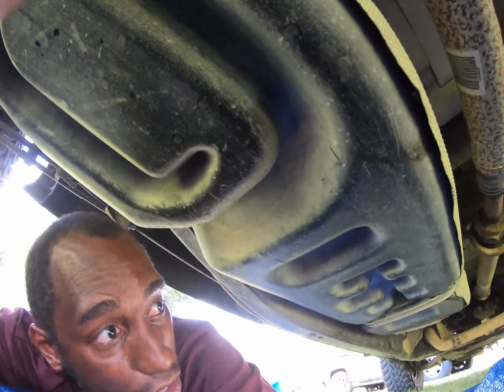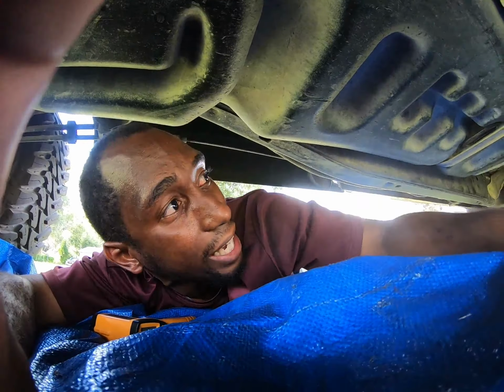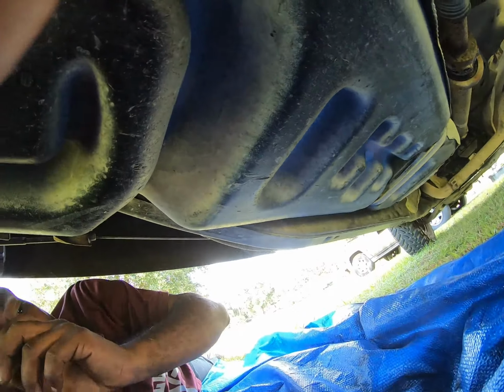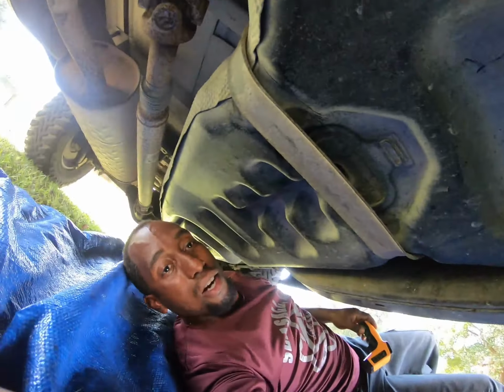Now the truck is running, so I'm trying to stay as far away from it as I possibly can. Now you guys probably remember I put a fuel pump in this thing a few months ago. The truck's been running fine, and then I get a call out of the blue saying it is not.